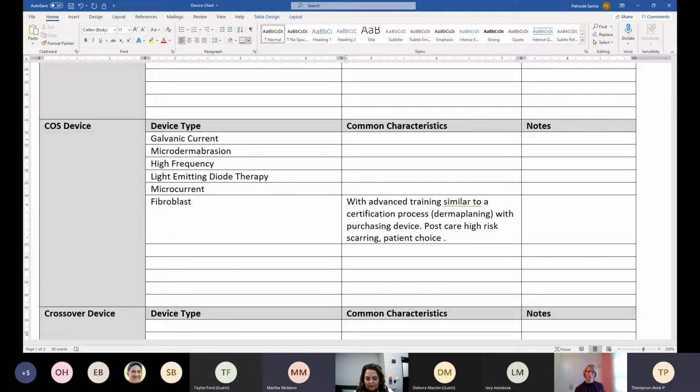Well, technically both. The little fibroblast pins that are on the market are not true plasma. So there is a distinction between those, and I think that needs to be made.